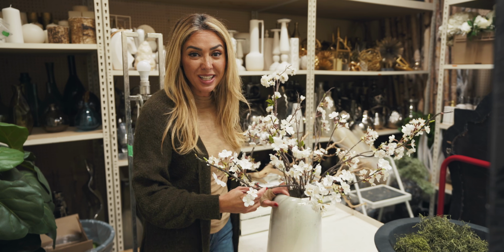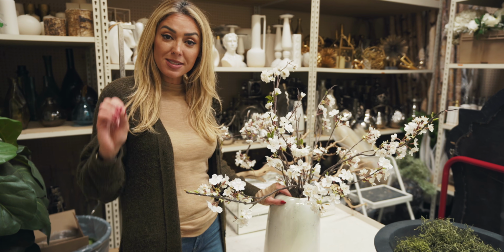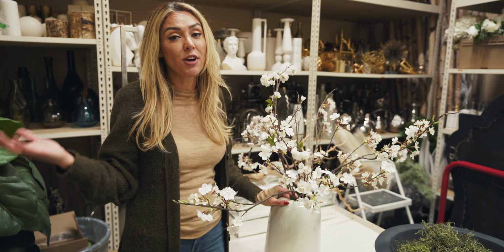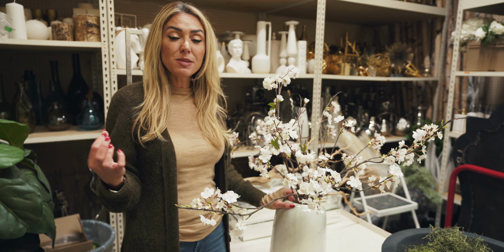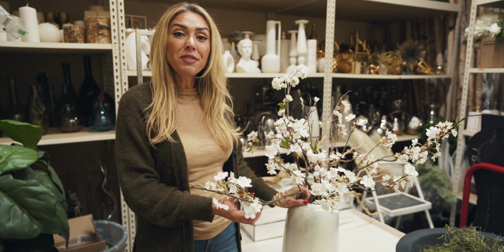And number 3, adding floral to your space. Considering this was more of a contemporary modern setting with the furniture that we picked, we didn't choose a lot of floral throughout the house like we would in some of our other properties. But I did want to add a little bit of floral in some of the spaces just because it does create more of that feminine vibe, a little bit more traditional, softens up the space.